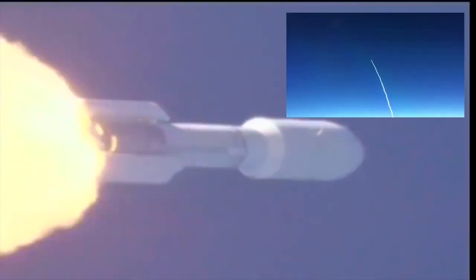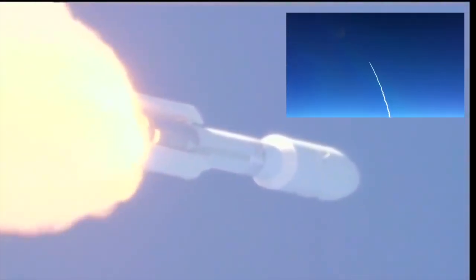Now passing 1 minute into flight. And the launch vehicle is now 11 miles in altitude, 7 miles downrange distance, traveling at 2,300 miles per hour. 1 minute, 15 seconds into flight.